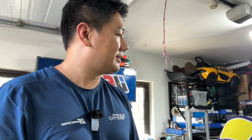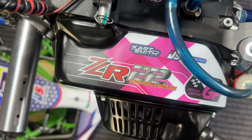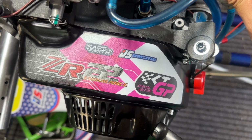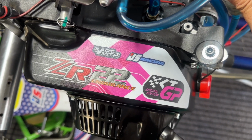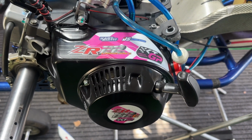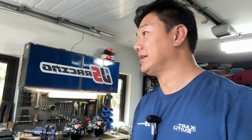Right now, that's pretty much all the things I've done that are different from the previous ZR22. This is the ZR22, by the way, but the endurance version. I'll show you the sticker real quick. This is a special KTGP edition. The KTGP is the race, and this is an endurance version of the ZR22. That's pretty much the difference with this engine. If any of you are interested in knowing what I've done differently for this particular engine for the race, that's pretty much all the difference.